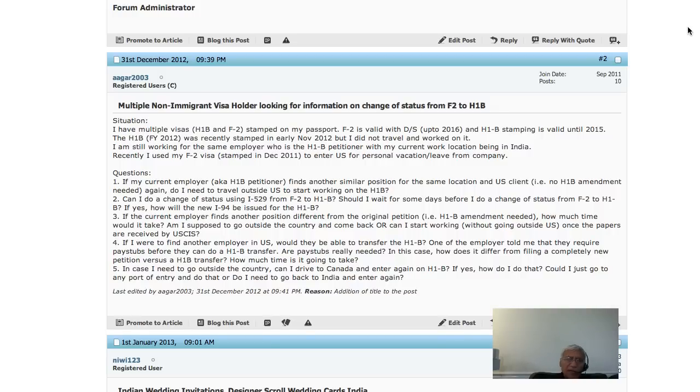If I were to find another employer in USA, would they be able to transfer? Yes, they can. One of the other employers told me that they require pay stubs. Not in this case. How does this differ from filing a completely new petition versus a transfer? For your purposes, all you need to know is a transfer is also like filing a new H1, but you will not be subject to the quota. So you can do a transfer. How much time is it going to take? You can premium process it.